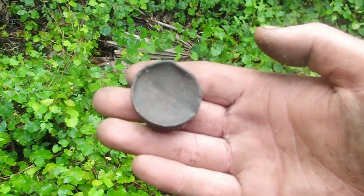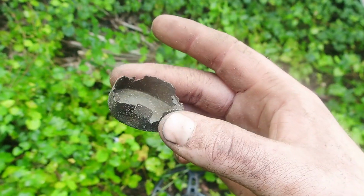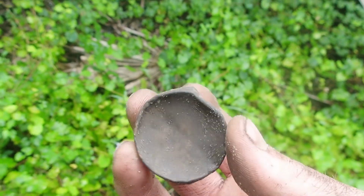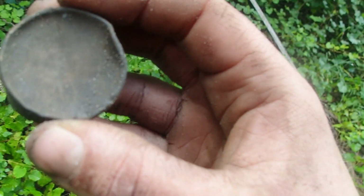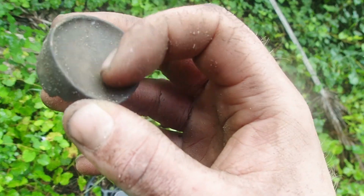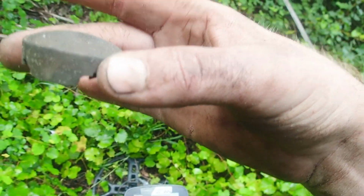Alright, I haven't seen Bob in a couple hours, but he hasn't called me on the walkie-talkie, so I don't know if he's found anything good yet. But I just got a little lid or something. Probably like a compact or something. I don't see any writing on it, although the writing could have been on the other side that this connected into.